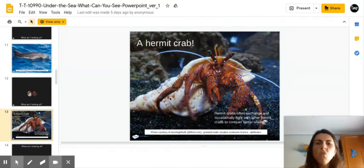So they say, no, I want that shell. No, that's mine. No, I want it. And they try to take it. Well, you know that we do not have to fight. We all have our houses and they are beautiful. But hermit crabs are a little bit grumpy.